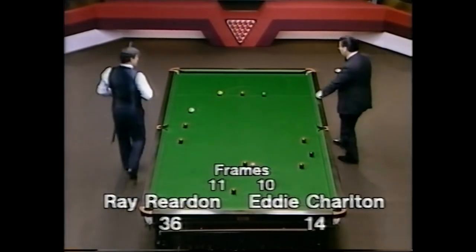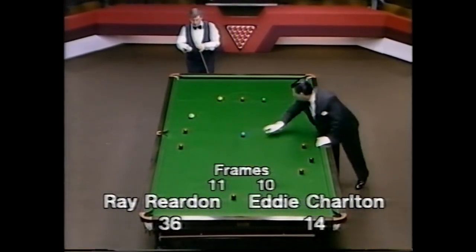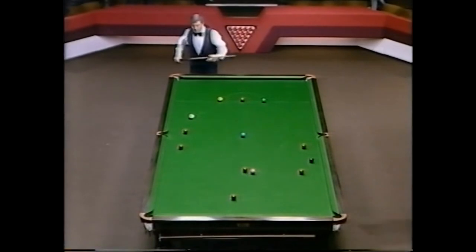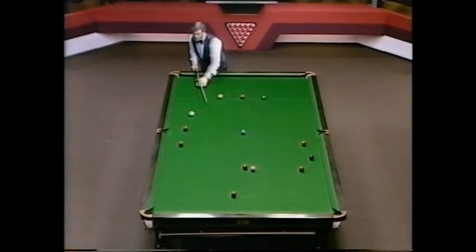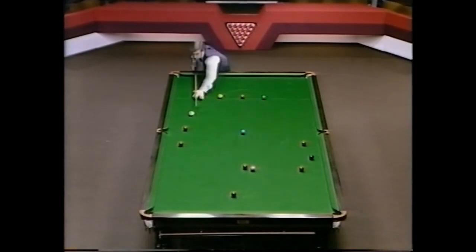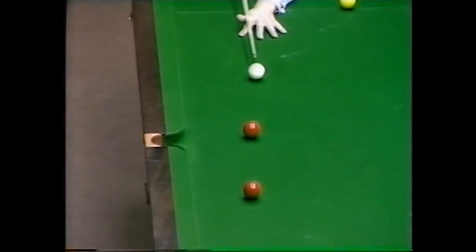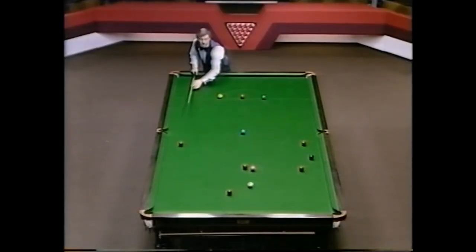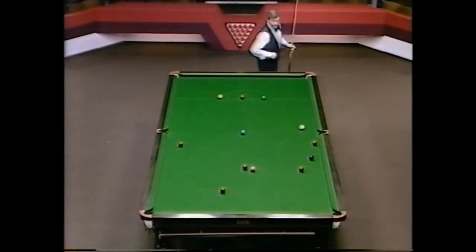And that was a real pressure blue there. Now, Charlton just trailing by 22 points, and a splendid opportunity here. If he can just snick this red in, not lose control of the cue ball. And that gave you a very good indication of just how tricky that shot was.